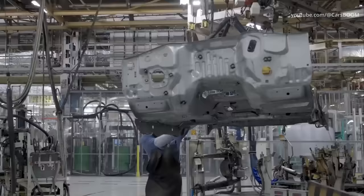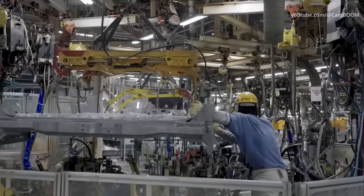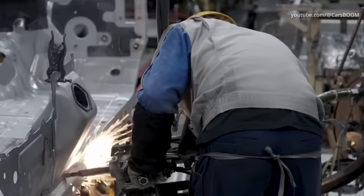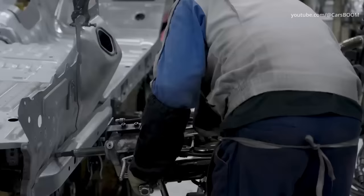Arc welding. This method uses electricity to generate heat to join steel plates. This welding process utilizes an electric arc between a metal stick, the electrode, and the base material to melt the metals at the point of contact. It is used for areas where spot welding is difficult to perform because it cannot be clamped by electrodes.